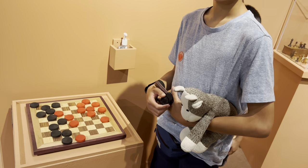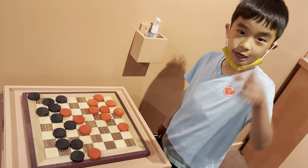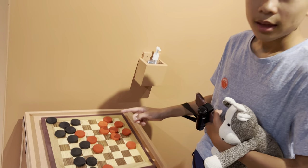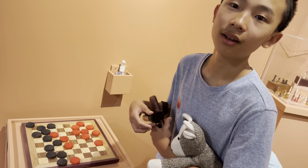All right. All right, and go. They have interactive exhibits that you can use. They have interactive exhibits, and you can use the hand sanitizer when you're done. Okay.